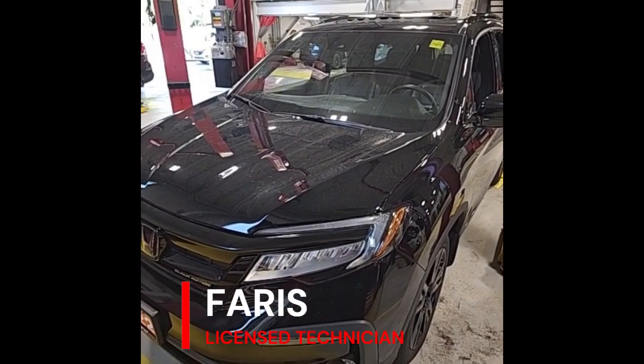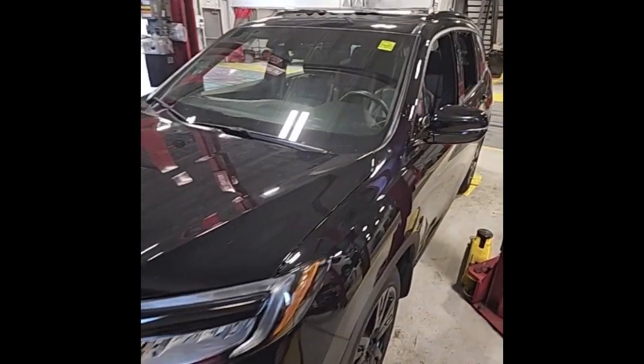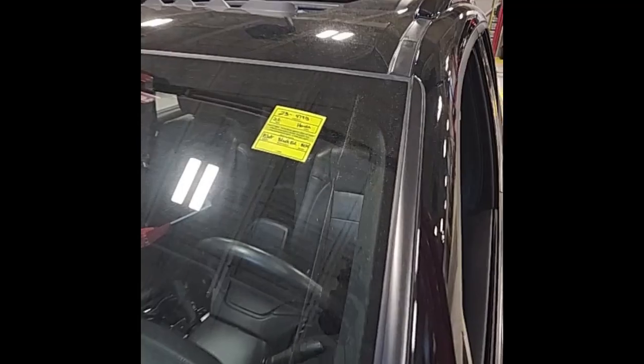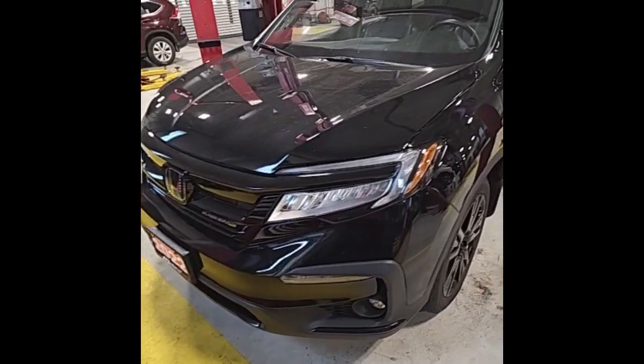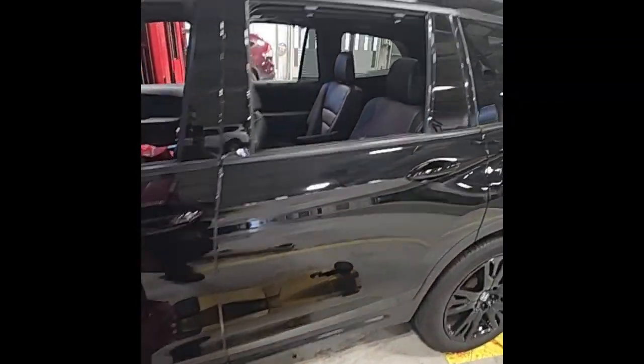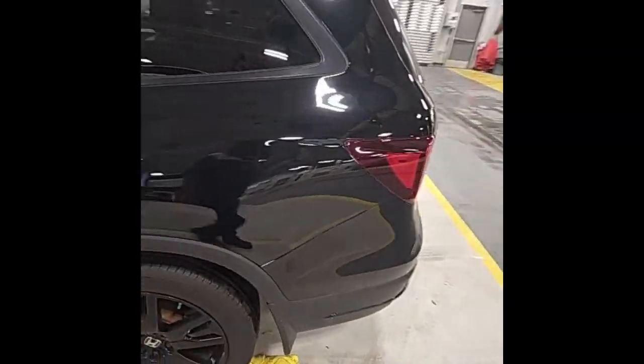I'm going to show you this 2022 Honda Pilot Black Edition. Stock number is 23-474B. Just going to do a quick walk around the vehicle. The body is in great shape. Paint is fantastic.